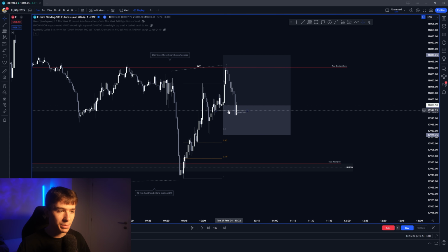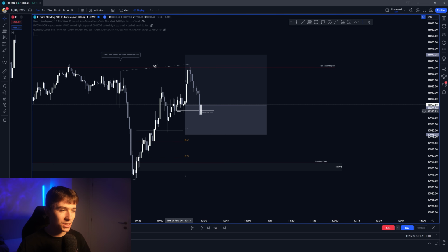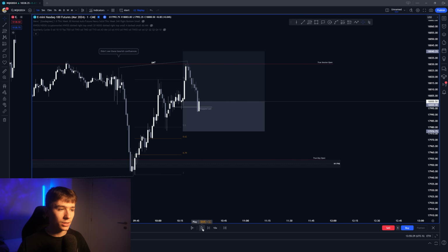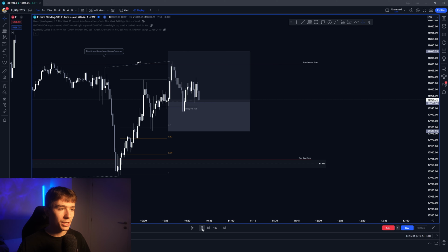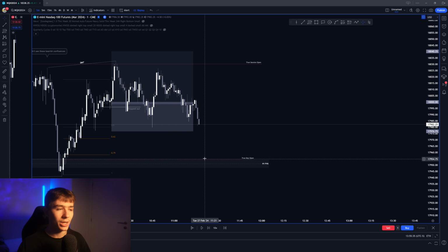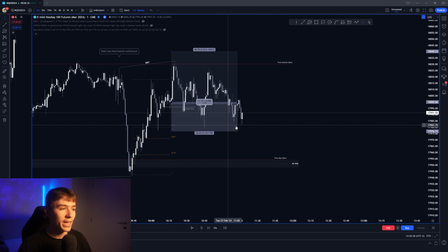I got stopped out at a small loss, because I don't know why, but I moved my stop right here once we had this big bullish candle, without any actual reason. I was a little bit too fearful that this was not going to be a good trade. So that's also the reason why I actually shouldn't have taken this trade.